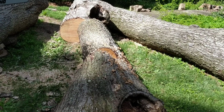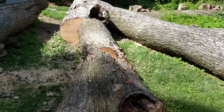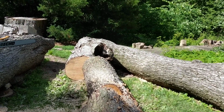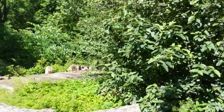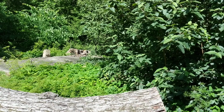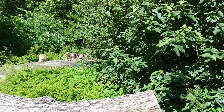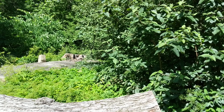These have been laying here for a while. As you can see, the ends are kind of gray. I hit them with anchor seal when I first got them. I'm going to try to set up over here so you guys can see me a little bit better. It's kind of that part of the day, about maybe 3:30, 4 o'clock, so the sun's just kind of a funny angle.